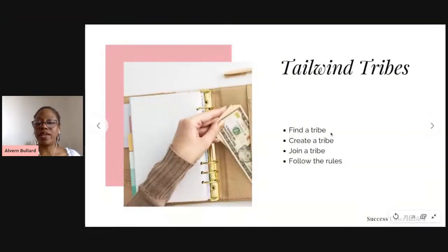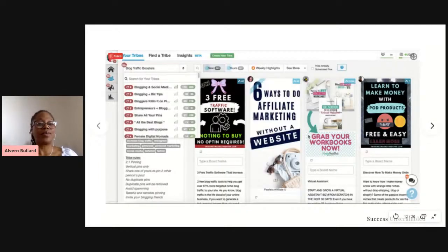So with Tailwind Tribes, you can find a tribe to join. You can create your own tribe. Once you find a tribe to join, you can join the tribe. And as you can see from the plan I am on Tailwind, I can join unlimited amounts of tribes. I'm currently a part of 86 tribes. And I have to make sure I follow the rules, otherwise I get kicked out of the tribe. I do have at least one tribe of my own that I created, but the rest are tribes belonging to other people.